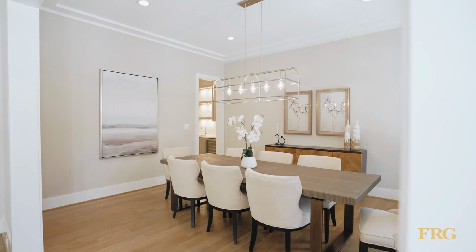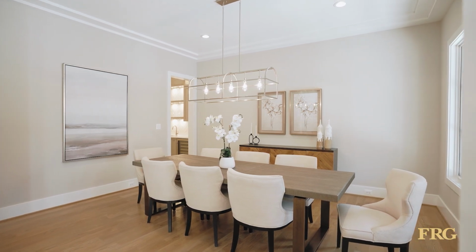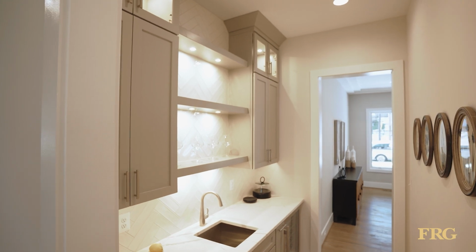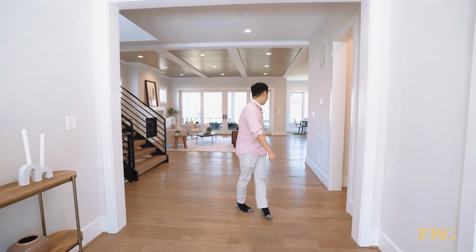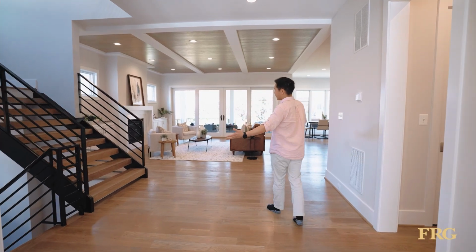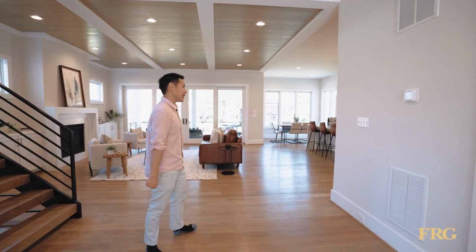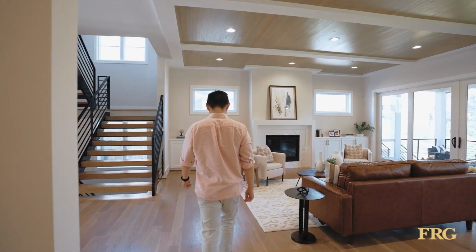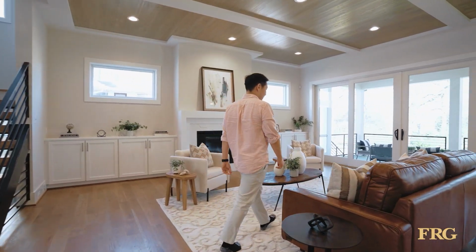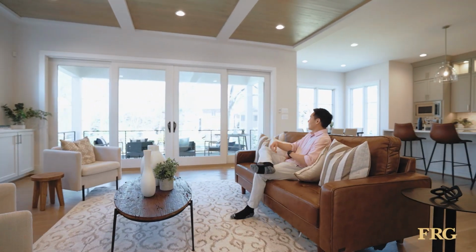If you look up, you'll see the shallow tray ceilings. Maybe not noticeable to a lot of people, but it's in the little details where Classic Cottages really sets them apart. But if you come straight in, you can see immediately how open and massive this whole floor is. To the right side, you're gonna have your powder room for your guests. But basically, as you come in, this is gonna be where you spend most of your time in the house. You have the great room over here.